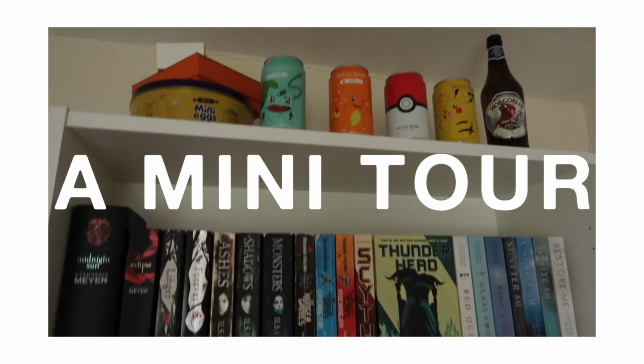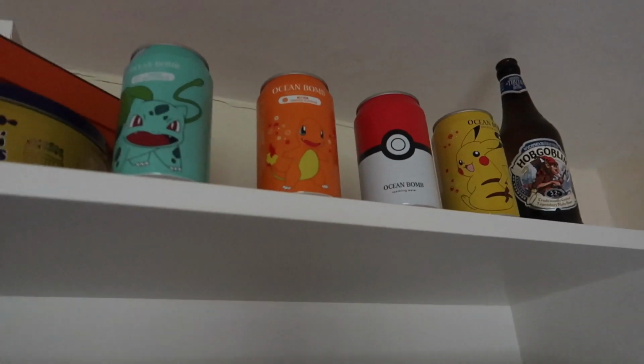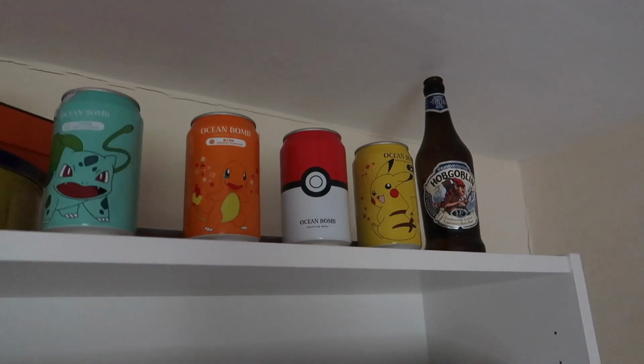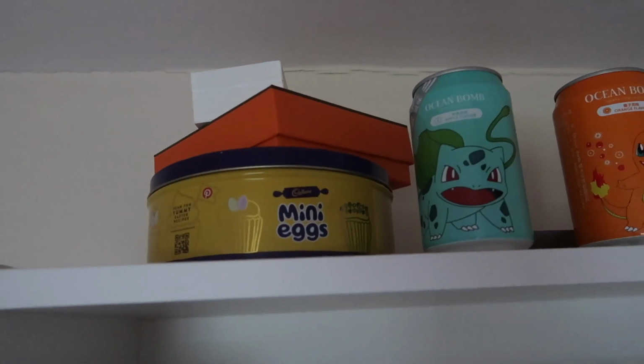So up the top of the shelf I still have these cans. They're by Ocean Bomb. They were a collaboration with Pokemon, and my brother got me them just for collector's purposes basically. Got a little beer bottle, and then I've got some jewelry in those boxes.